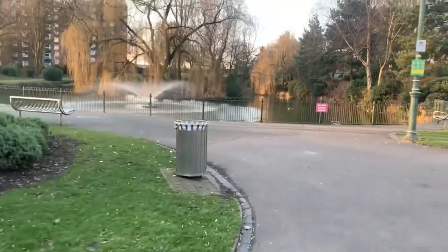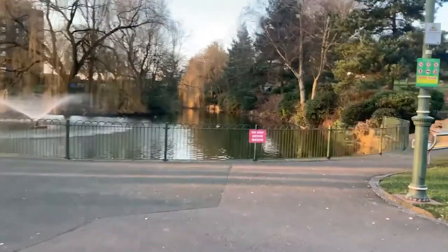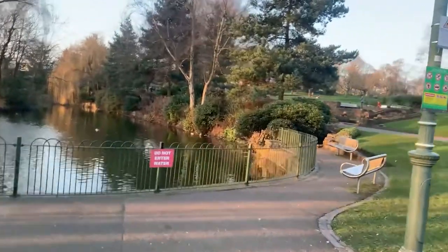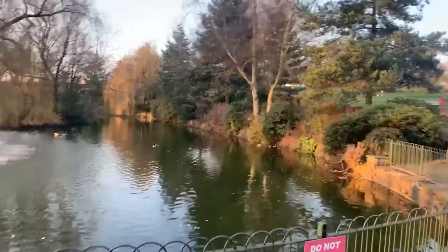I came with the kids. I came with David, Lilia and Alicia. And they are playing over there. So we'll go to them soon.